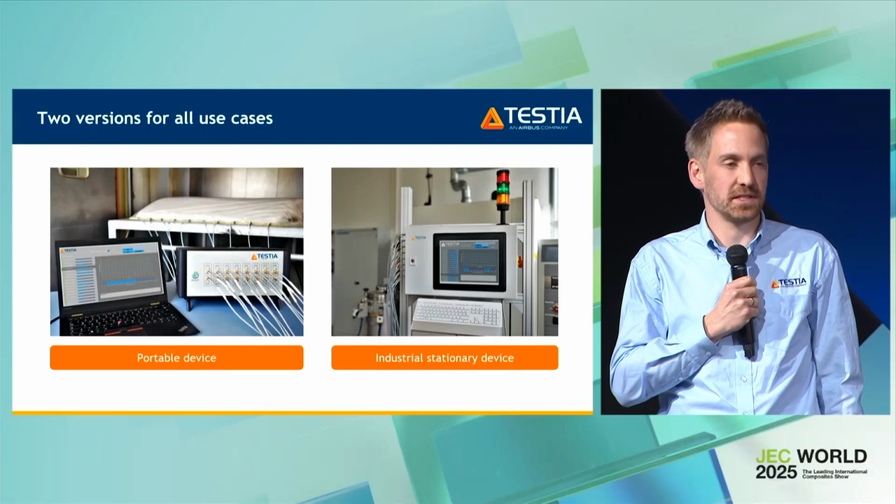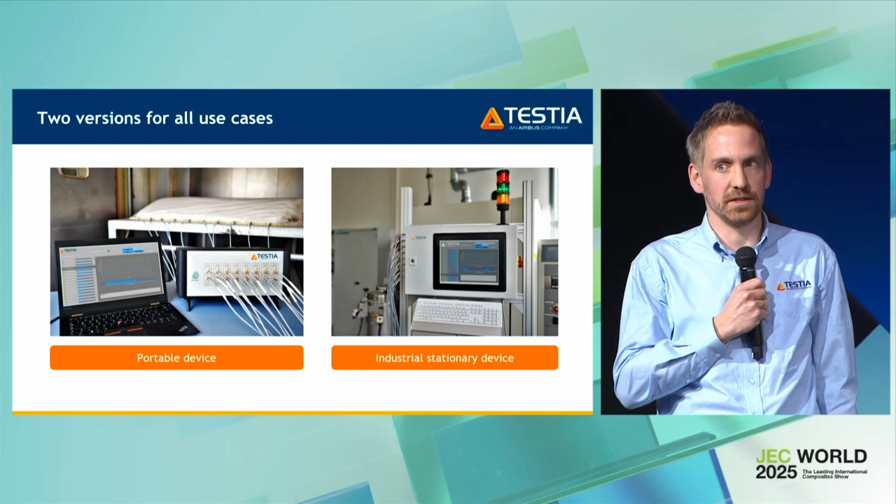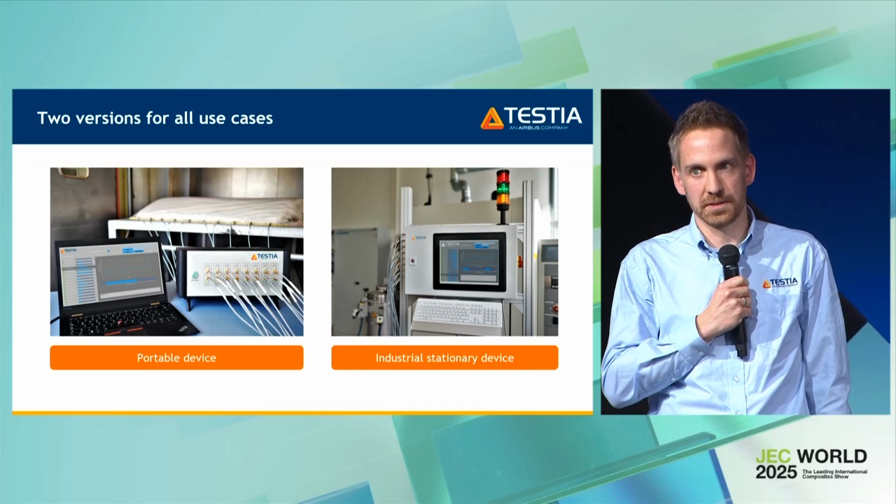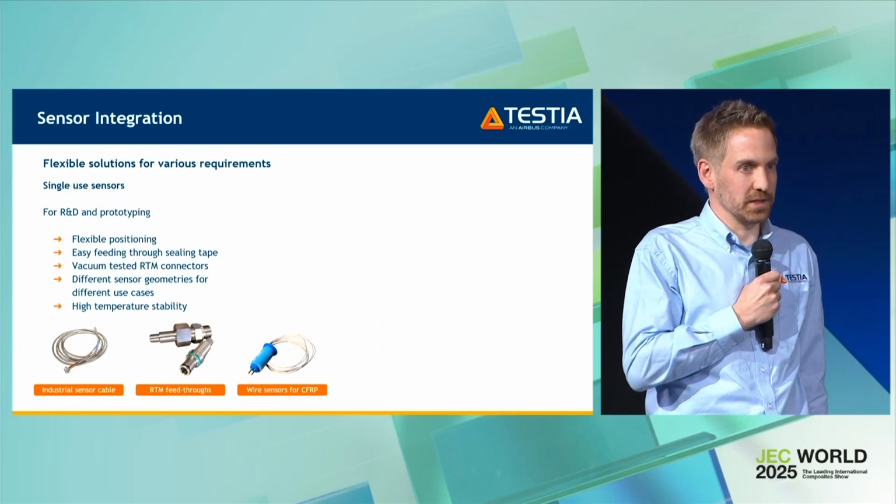For different applications, we have different devices: a portable device which is mainly aiming at R&D applications, and also an industrial stationary device with slightly different connectors to be easier to use in industrial environments. And now we come to the sensors.